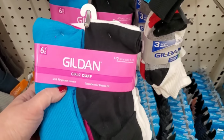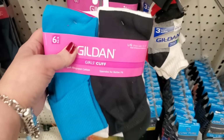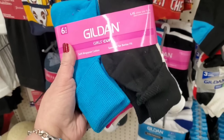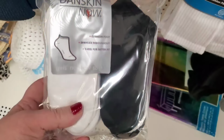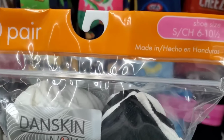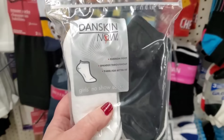Then I'm seeing these. Size large, 4 to 10, girls cuffs. Also really cute, 6 pairs. Again, I've seen these before, but anytime you get actual cotton, nice socks for $1.25, they have spandex in them too, but you can't beat these. Nope, not at all. And then look at these. Oh my gosh, this is amazing. It's another 10 pack. Oh, I love when I find this. Size small, 6 to 10.5, a 10 pack of kid socks. This is fantastic. I'm definitely grabbing this one.